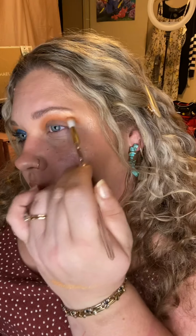Now that I've got a really nice amount of pigment there, I'm going to go back into that first brush. I'm going to dip back into the first 2 colors, and I'm just going to start to blend and soften. This look is all about blending. The gradient is really, really important. So we really want to make sure that none of our colors get lost, and that everything is very, very nicely blended. I really want to make sure that I don't have any kind of harsh lines.